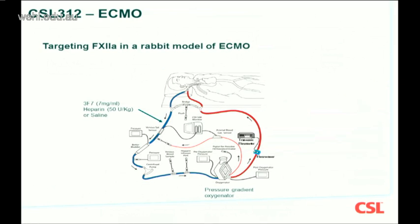This is just a schematic of an ECMO setting. I guess the important pieces here are that you have the pump and you have the oxygenator. On either side of the oxygenator, you can measure a pressure gradient. So if the oxygenator, for example, starts to block from coagulation, you'll get an increased pressure on this side of the oxygenator.